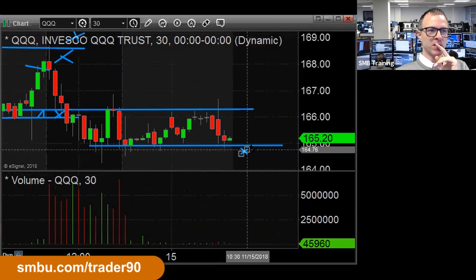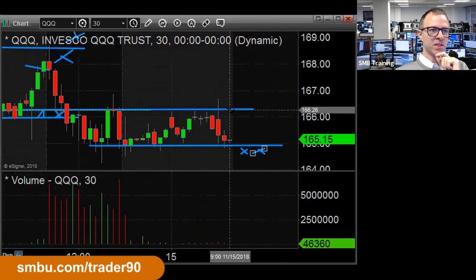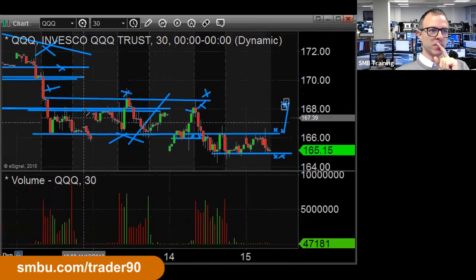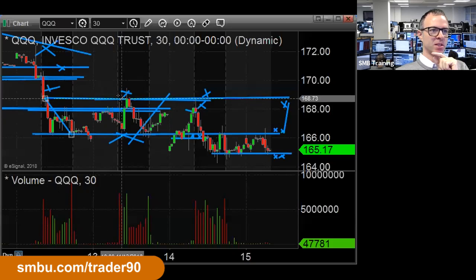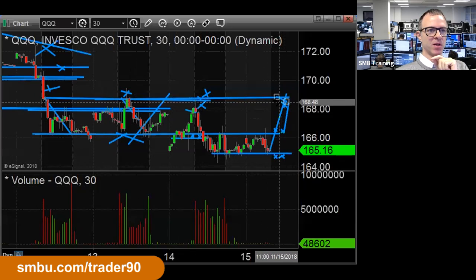So I guess what I'd be watching here is, are we starting to hold below 65? That would not be good for the Qs. And can we hold above 66.30? Hold above here, break to the upside, close above 68 would be pretty bullish for technology. Ultimately, though, you want to see it close. I mean, this is pretty clear, 68.70. It's $3.50 above where we are right now, but yeah, close up in this area up here, and then some follow through.